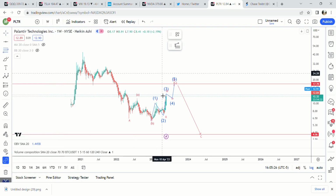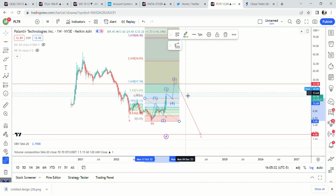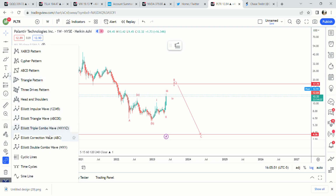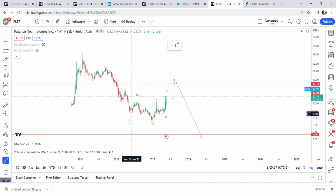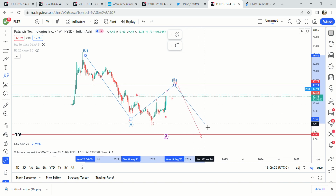As far as the target goes, expanded flats can go to the 1.23 fib or the 1.61 fib, but we know the third wave is only right here, so most likely the fifth wave is going to go higher. So my target would be here at 1782. That would end up being 1, 2, 3, 4, 5 up here. And so the whole thing would end up being A, B, C. But this overall thing would be A, B. And so that means it still has to make one more low.